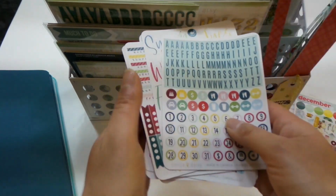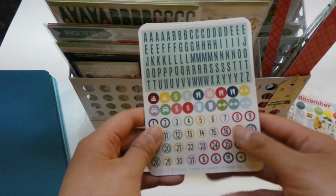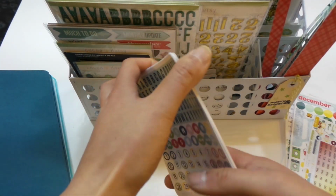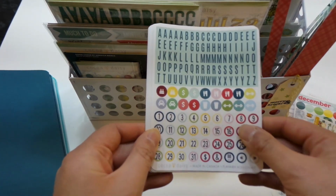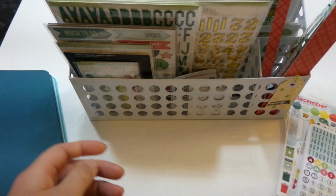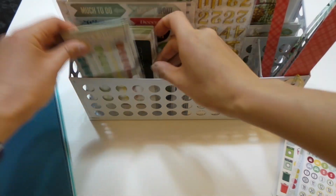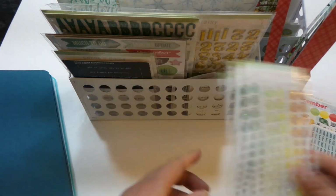So their monthly kits don't really include much about Christmas because not everyone celebrates the holidays. So to get any Christmas theme related products, they have a separate add-on purchase for that. Here I also have some enamel dot stickers from them.